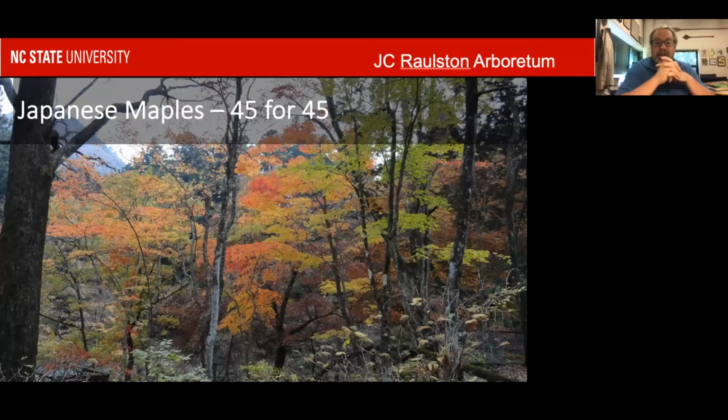Really, as long as you're giving them a cool period for them to go dormant, they'll grow just about anywhere. So really pretty exciting group. And we're in just a golden age of Japanese maples. People are doing so much work with them right now. Remind me at the end, and I'll talk about some problems and diseases and insects and things that can affect them. But right now, we'll kind of jump into Japanese maples.